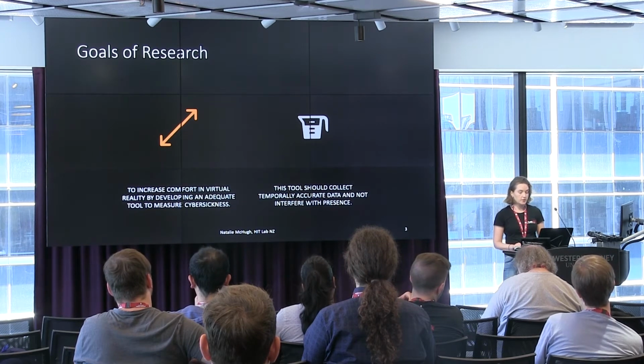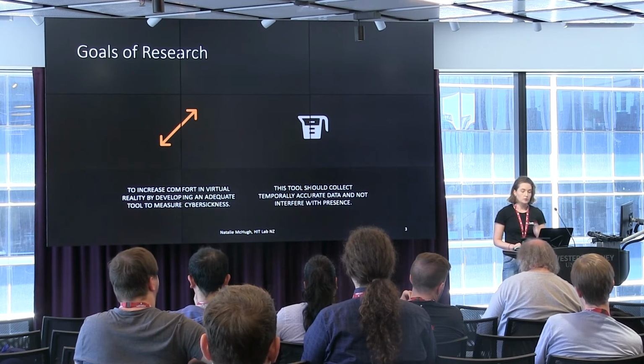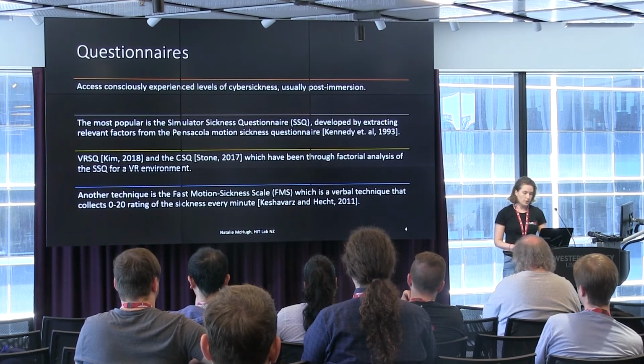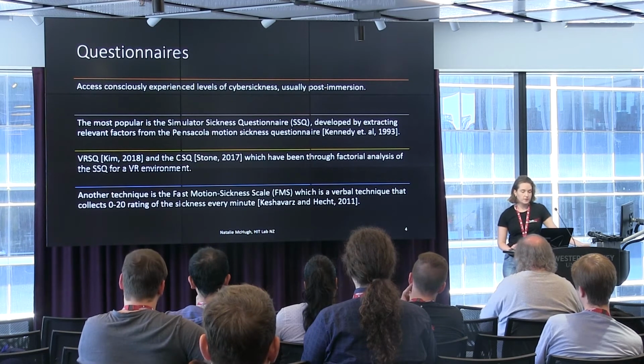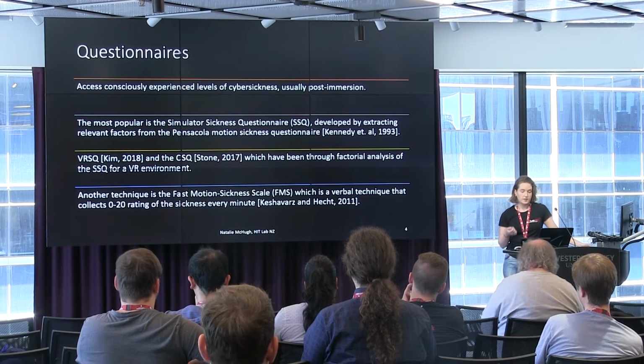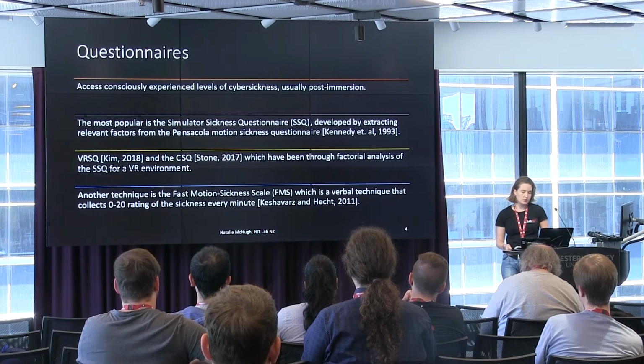So in order to gain the most insight on these relationships, this tool should firstly collect temporally accurate or real-time data while not disrupting the user's experience or breaking precedents. So, as you all know, in the research, measuring physiological factors, behaviours and questionnaires are all strategies that have been employed to capture cybersickness levels. So questionnaires tap into consciously experienced levels of cybersickness, usually directly after the VR immersion has taken place.